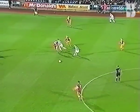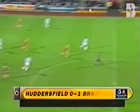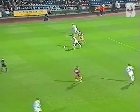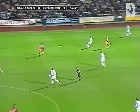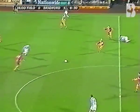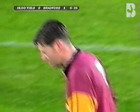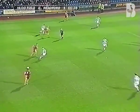Chris Waddle scoring after 6 minutes of the match. He scored 2 in their last scoring performance, the 2-2 draw with Barnsley, and he's given them a great start here. Here's Waddle.